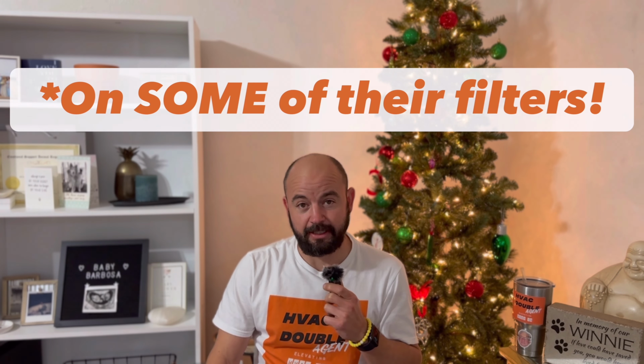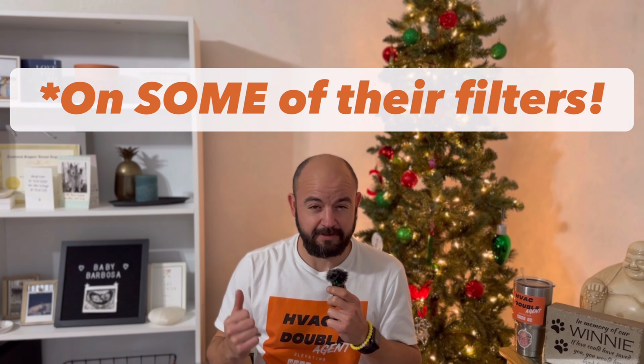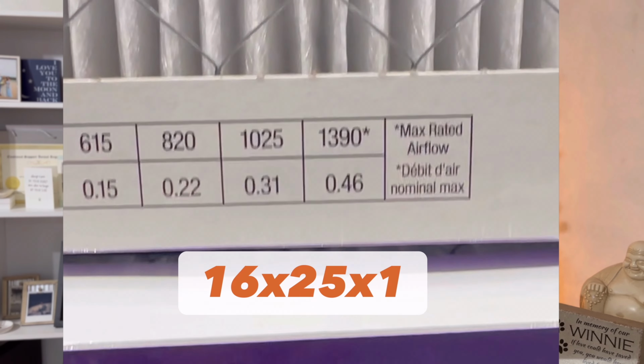Filtrete's done a good job bringing this pressure drop down. I know the purple one is still pretty restrictive. I don't have it memorized, but I want to say it's like 0.46, maybe even 0.5. So again, just drilling home, look at the chart before you just make assumptions. I'm guilty of it too. Like I said, I've told several customers that's a terrible filter.